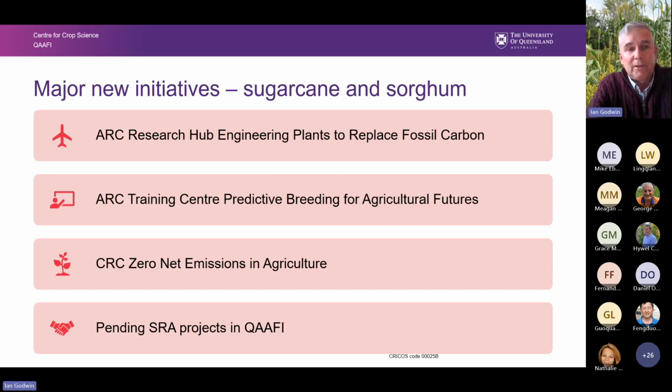Just a little plug about some of the things that are going on in coffee in particular at UQ, which are of relevance to sugarcane and sorghum. So we've got an ARC research hub for engineering plants to replace fossil carbon, which is about to be contracted in October this year, led by Robert Henry. An ARC training centre in predictive breeding, which is led by Lee Hickey. Also, we've got a CRC zero net emissions in agriculture, which has partnerships all over the world, but includes people at SRA. And we do have some current SRA projects and some more potentially pending SRA projects in coffee. And a number of those are actually capitalising on what Natalie said at the beginning, that sorghum is a model potentially for sugarcane.